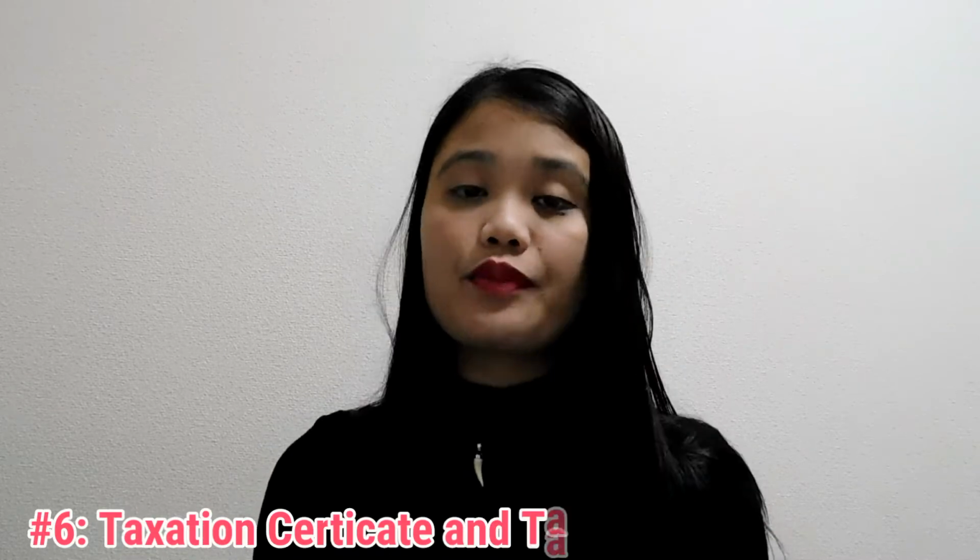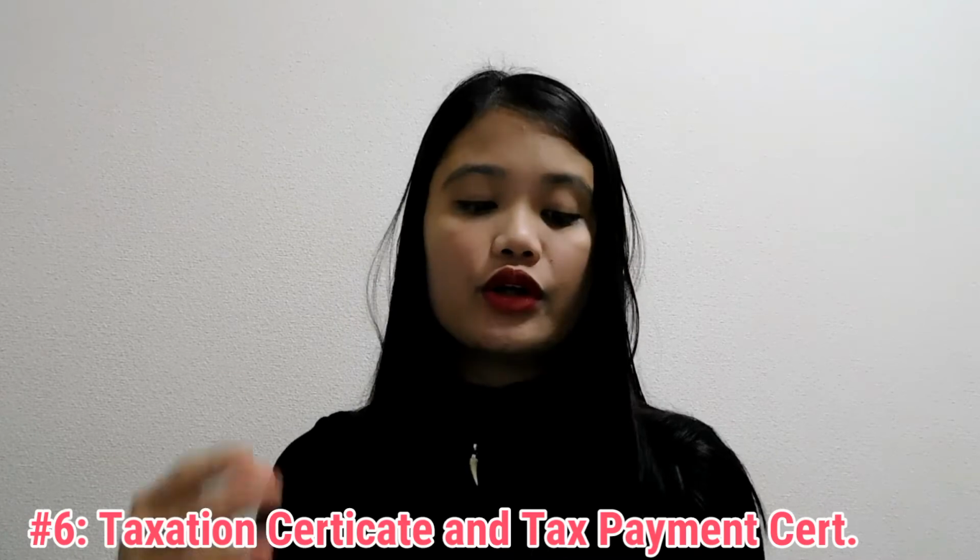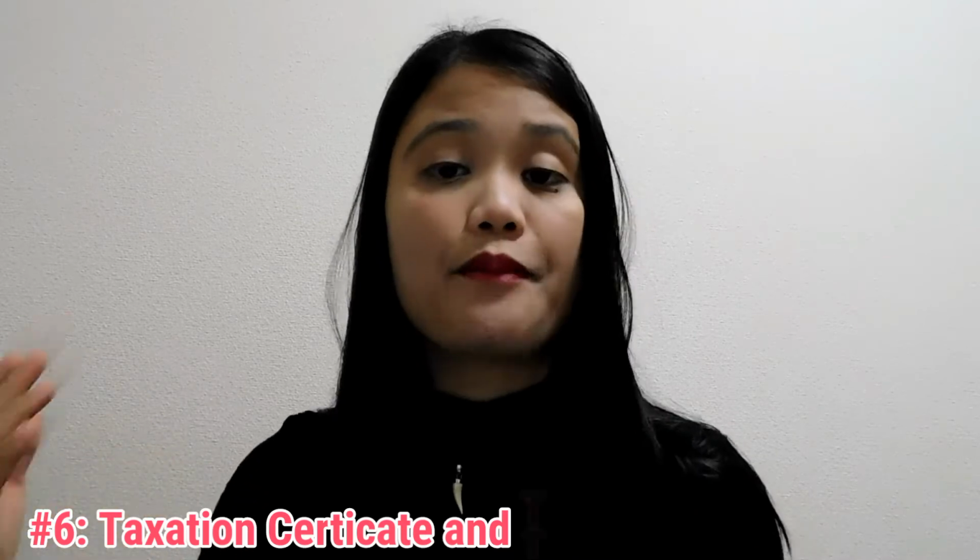So that's it. They just put it there, certificate of employment, and it's all in Japanese so that the immigration would be able to understand it. Okay. And number 6 is very important. This is the taxation certificate, also known as gaikokujin shomeisho, and the tax payment certificate is known as nozei shomeisho. So this is very important.